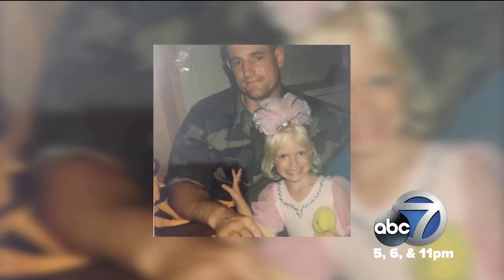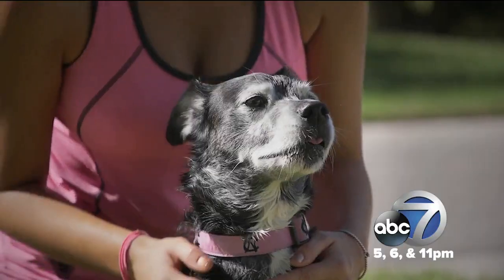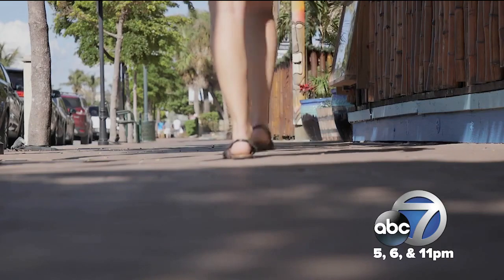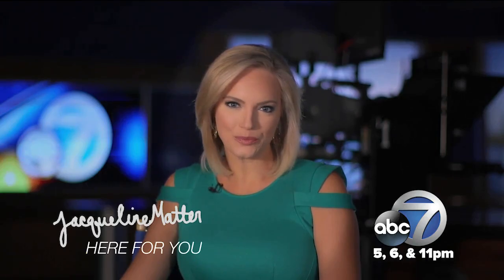So wet. So I kind of grew up all across the country. I come from five generations of military men. My dad is still active duty. My grandpa is retired Marines. I like going for runs with my dog. I love taking her out to the dog beach over in Venice. There are so many things here to do on the Suncoast. My goal every day when I come into work at ABC 7 is to tell your stories, give you that major local news and those details that you really care about. I'm Jacqueline Matter, and I'm here for you.